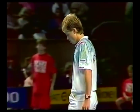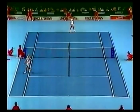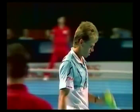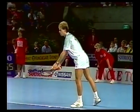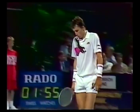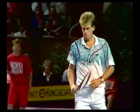And what a comeback from the Swede. He looked down and out in the second set, but he came back in a tie break and now has 4-2. Boy, Edberg has hit that serve well today. That one wide to the backhand in that second court.